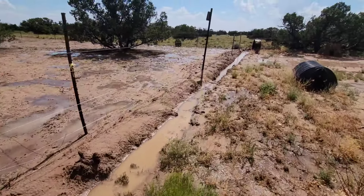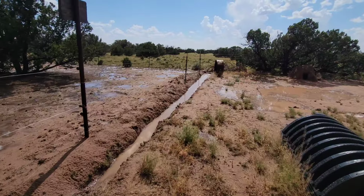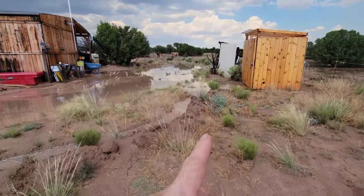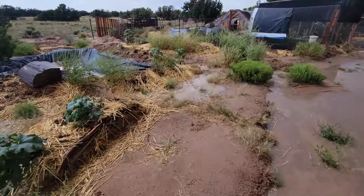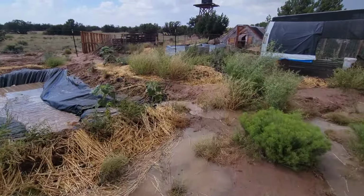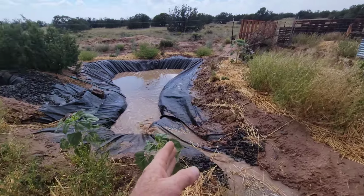So there's a swell down the back of the homestead here. See the swells come down around the way here. And after that whole tour, still thousands and thousands of gallons.